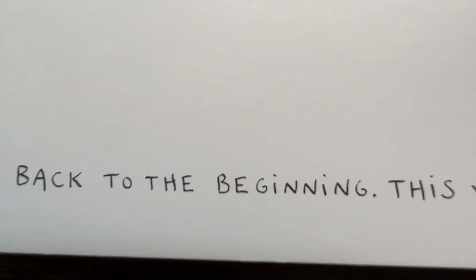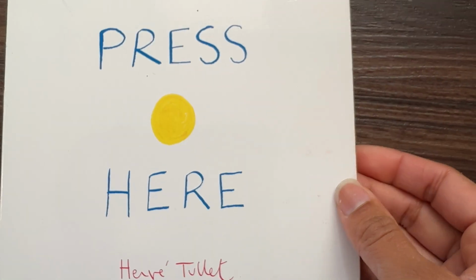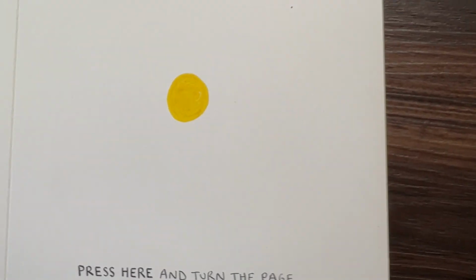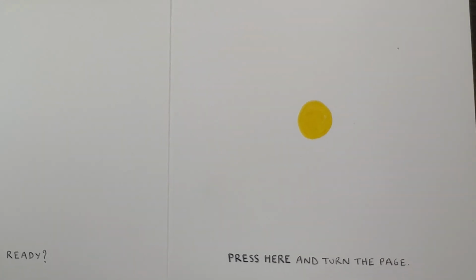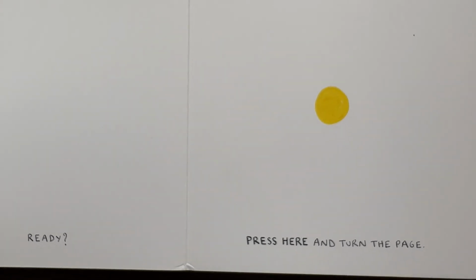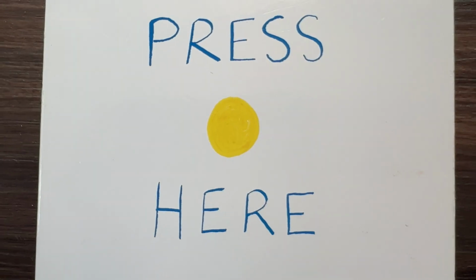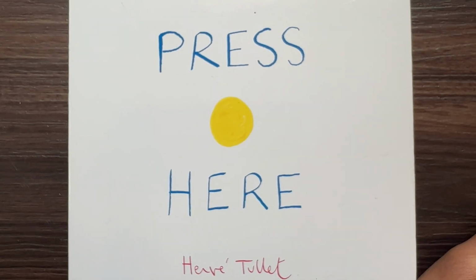This way, back to the beginning. This way. And then the book starts over here. Ta-da! That was a really fun, creative, inventive book. And you know what my favorite part was? That we got to play and read and make things happen.